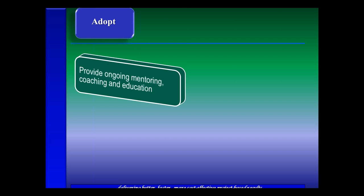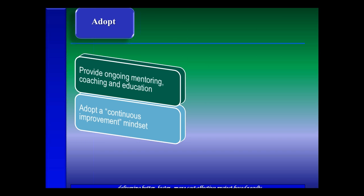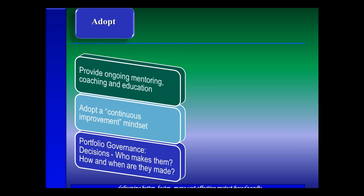So from an adoption standpoint, what's the ongoing mentoring, coaching, and education? Not the class we send people through and say, now do it or else, right? But what's that continuous improvement mindset? How do we go out and work with the people? How do we help people to get better through coaching and mentoring and providing a real path to continuous improvement, which, by the way, the vision is intended to address, right?